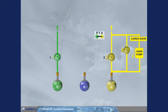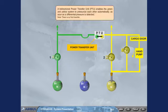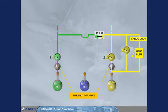A bidirectional power transfer unit (PTU) enables the green and yellow systems to pressurize each other automatically as soon as a differential pressure is detected. Note: there is no fluid transfer. Fire shutoff valves are installed between the reservoirs and the engine-driven pumps. Each valve is controlled to close by pushing the related engine fire push button.